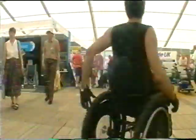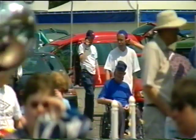All in all, the Mobility Roadshow is a great place to look at all things mobile. Well, obviously. And the best thing about it is that you can try before you buy. If you want to find out about next year's Mobility Roadshow, or you want to find out about anything you've seen in this week's programme, then call the freephone action line on 0800 011 011.